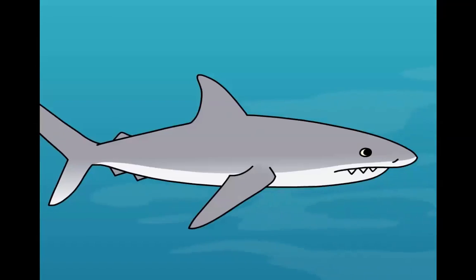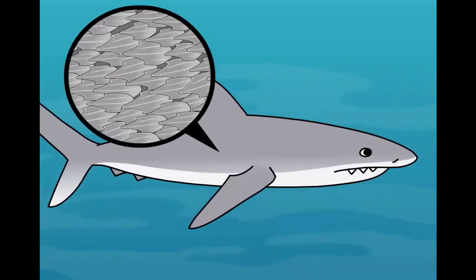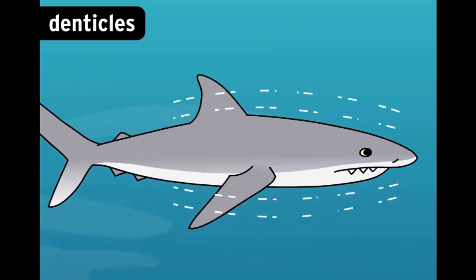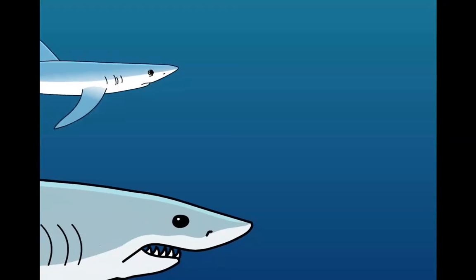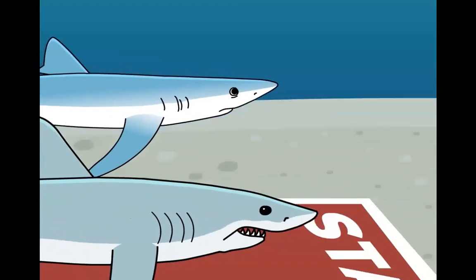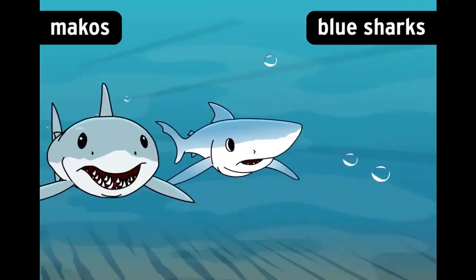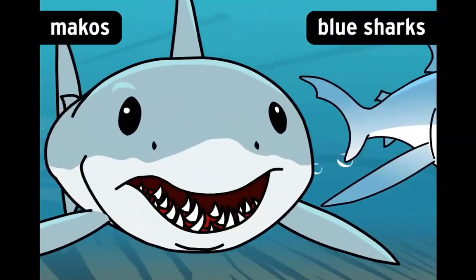Oh yeah, shark skin is pretty rough stuff. It's made of microscopic tooth-like scales called denticles. As sharks swim, the denticles channel water from head to tail. Between that and their streamlined shape, sharks are built for speed. Blue sharks and makos have been clocked at over 40 miles per hour.